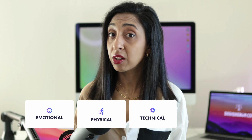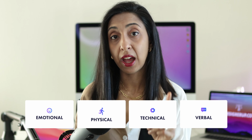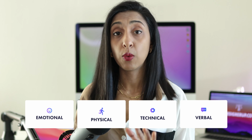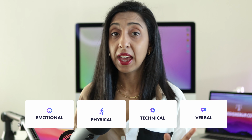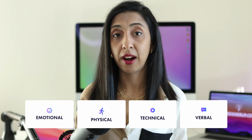So I think of my day in terms of energy buckets. Now this could be emotional, physical, technical, verbal, and then I try to prioritize one high energy output task per day in one or two of these areas. Then two smaller low energy output tasks in other areas.